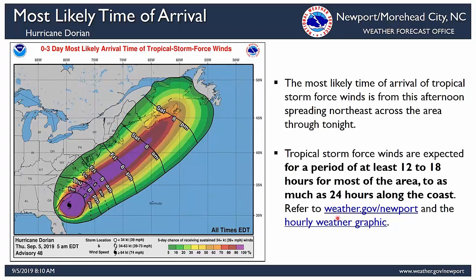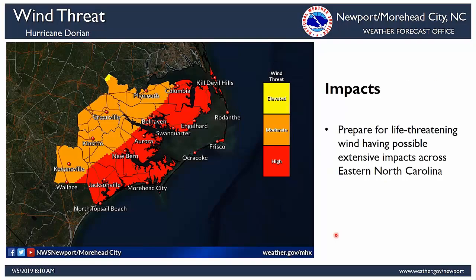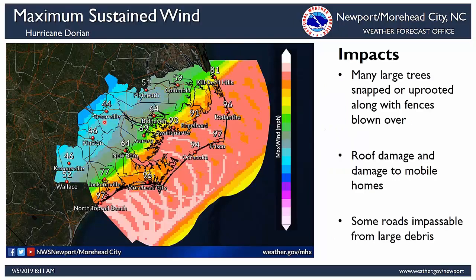For your local area, refer to our website and that hourly weather graphic, which David did a great job hyperlinking here on the bottom. That's an excellent resource for specific timing of wind in your area. Highest threat, again, along the coast, but still a threat inland, especially tropical storm force winds farther inland.